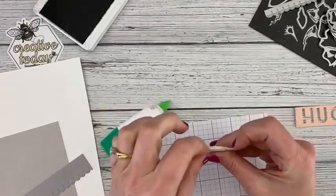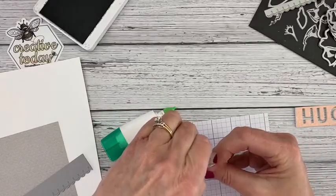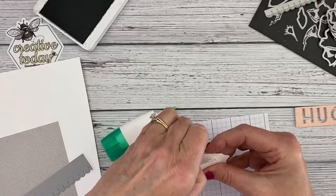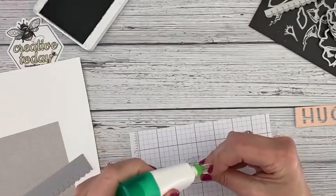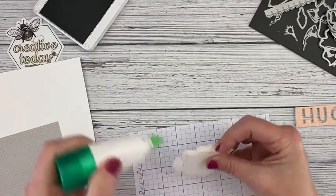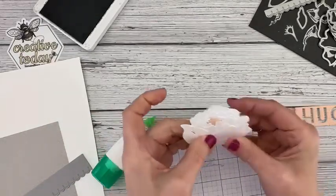It's really not that hard once you have someone show you how, which seems like that's always the way, right? I'm gonna pull this one down. I didn't get it down far enough. Okay, there's that one. I'm gonna stick some glue in here. And again, just pull these down, make sure they're all lined up. And there we have it.